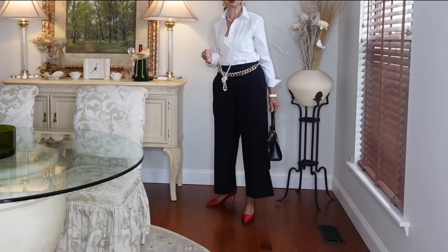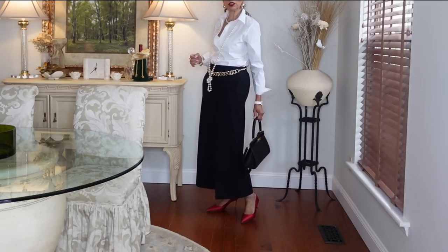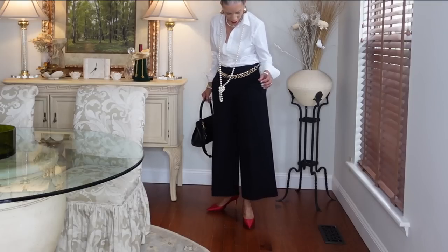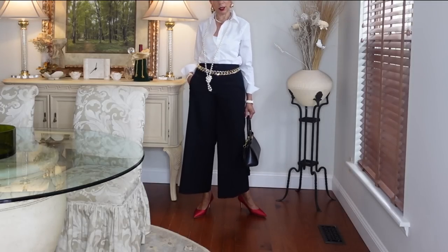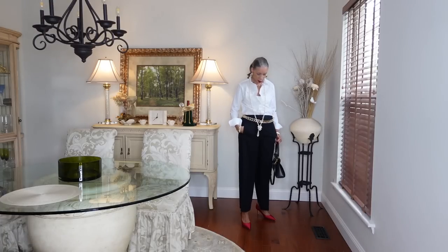Cushioning the tops of my toes. The toe bed is comfortable. The heel is not scratching or pinching, you know. Just so comfortable. And these are just some old Ann Taylor pants. You know Ann Taylor used to have the best crop pants with the pockets right here.